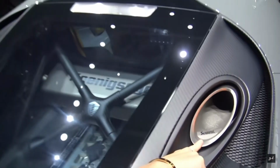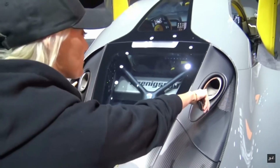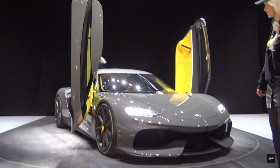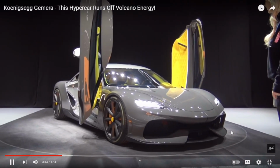The exhaust is actually coming out here on the top. That's really cool. That's where the exhaust comes up. That is cool.